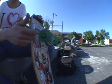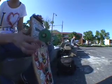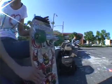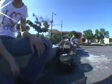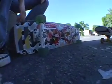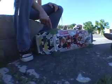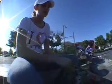Trucks and wheels are important too. These are little wheels, 98, they're soft, and they come flush with the axle of the truck, which makes it a whole lot easier and a lot more stable when you do rail stands and you have your board this way, because it's flat on the ground. And same with the trucks. The axle is even with the edge of the board, so you have to figure out what size board you want to use and then match the trucks up with that.